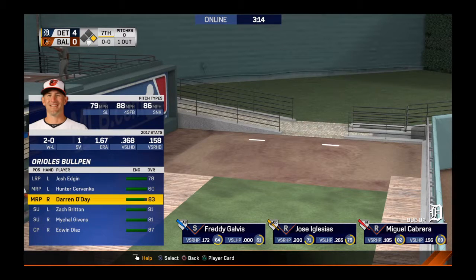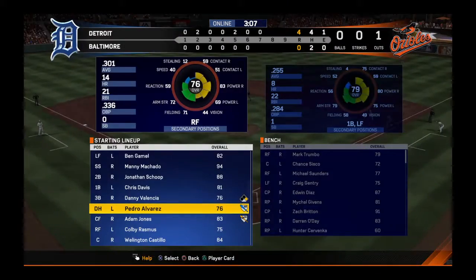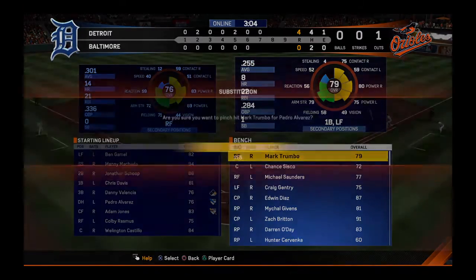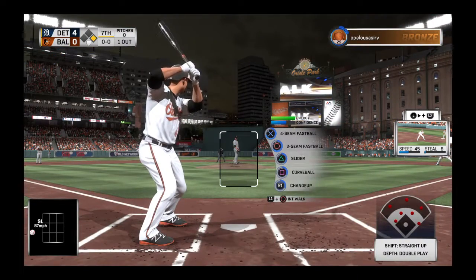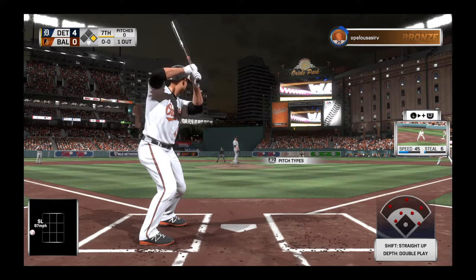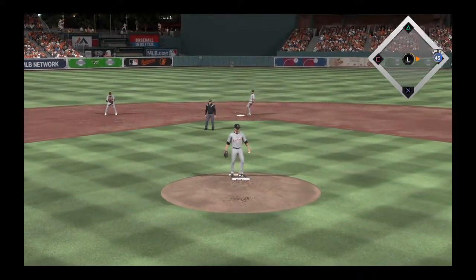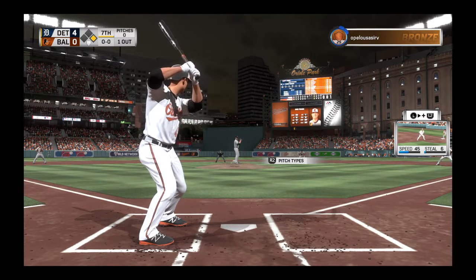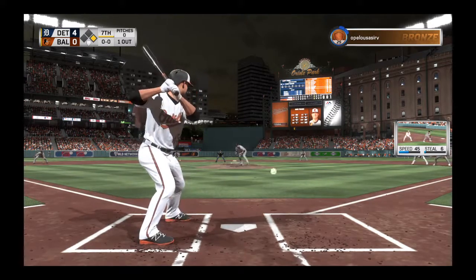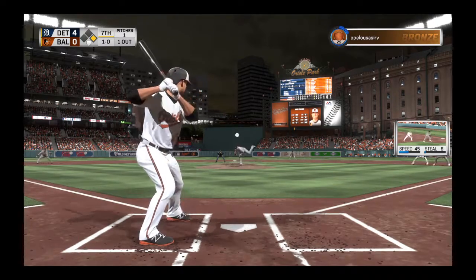Alvarez. Mark Trumbo will be summoned off the bench here as he'll pinch hit with a runner at first and 1 gone in the inning. Mark Trumbo. And a quick bluff here over to first, but he'll just stare him back without throwing. First pitch is a breaking ball taken down and away for ball 1. The numbers coming in. He's at .255, 8 home runs and 22 RBIs.